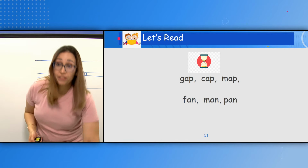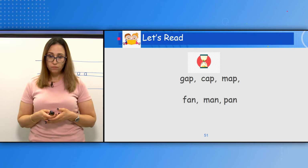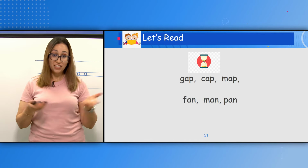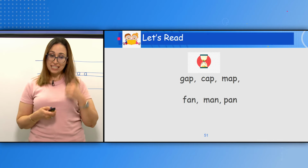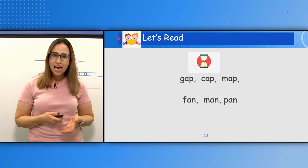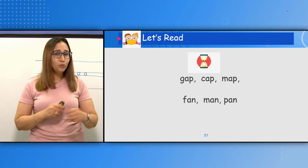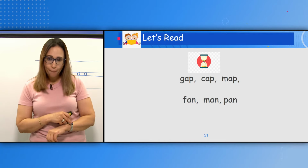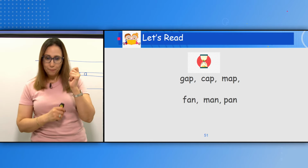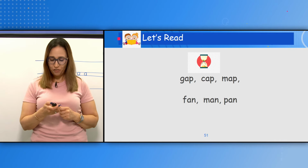Now, here are some words that we saw before. We have gap, cap, and map. And we have fan, man, and pan. These are our new words. So let's read them again. Gap, cap, and map. Fan, man, and pen. I want you to time when you read. It really helps you a lot. So say gap, cap, map. Fan, man, pen. Again, faster. Gap, cap, map. Fan, man, pen. Great job. Very good.